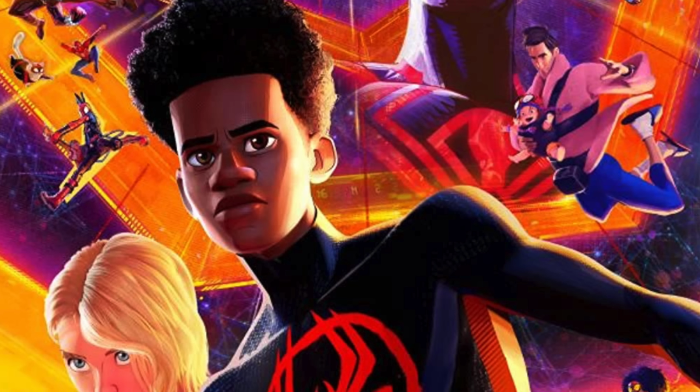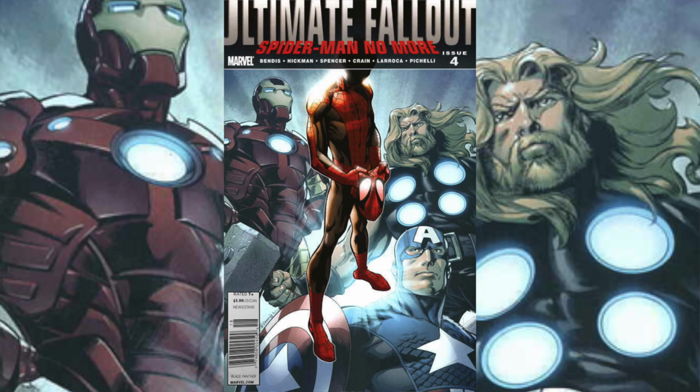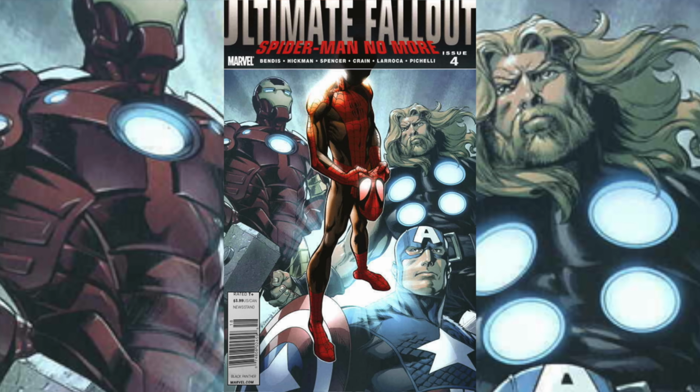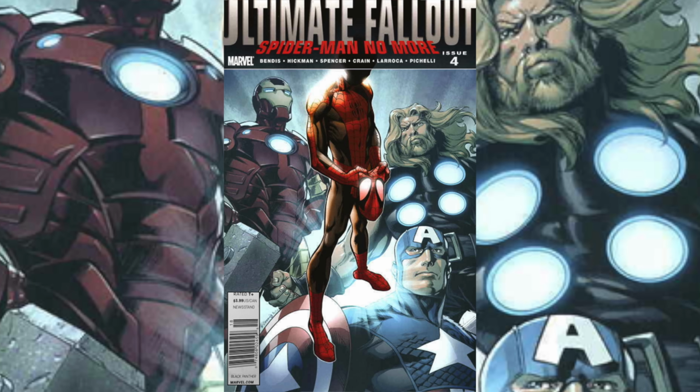Number 8 on the list is Ultimate Fallout issue number 4, the first appearance of Miles Morales, who is currently appearing in Across the Spider-Verse. This movie has brought in $275 million globally, has high audience scores, so I am not surprised to see this book changing hands. There are currently 15,000 blue label copies of this comic on the census, and the 9.8 has a 30-day average value of $1,910.